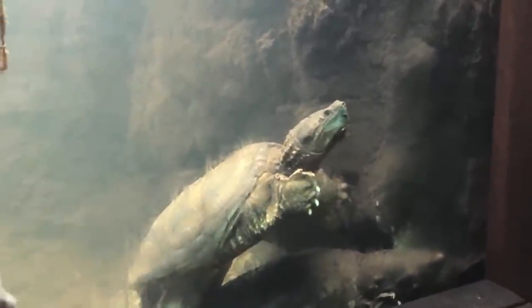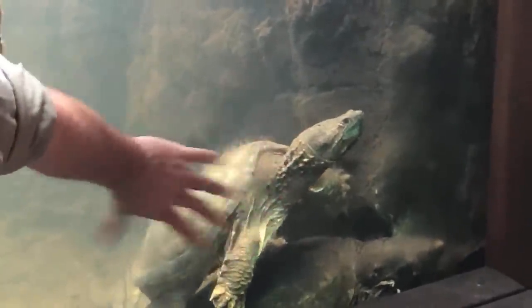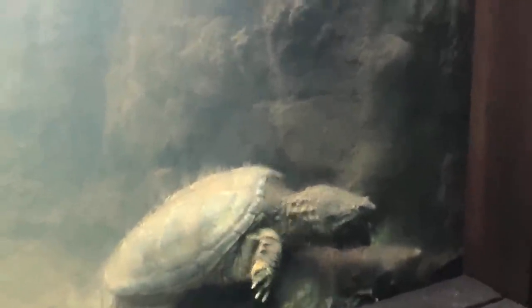You have to know their exact genetics, where they came from. Because these three are rescue turtles, we don't have their genetic lineage, so they're not part of a captive breeding program. No. Autumn, age 8, would like to know how big they grow.